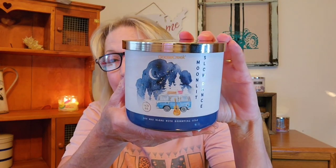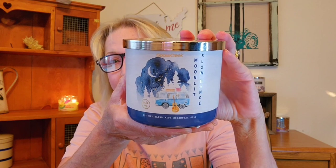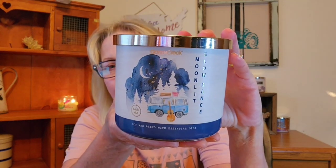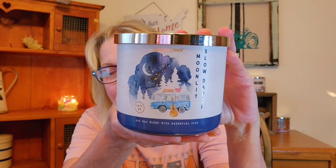Strength and throw on this one is about an 8, you guys, seriously. If you have any warmers going on in your house while you're burning this candle, or in the area that you're burning it, you might just have to let it have its presence made known, because it will drown out everything else. So yeah, overall, I'm really impressed with this set of candles.